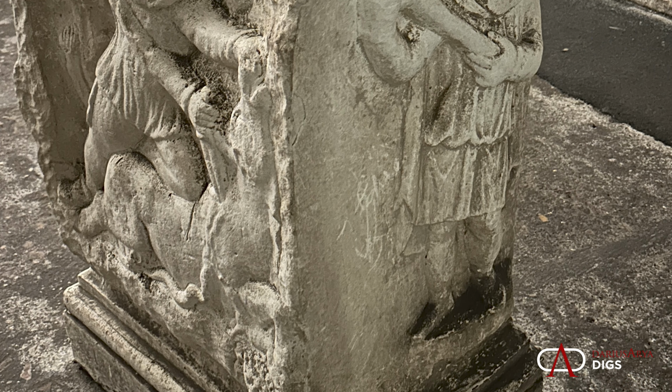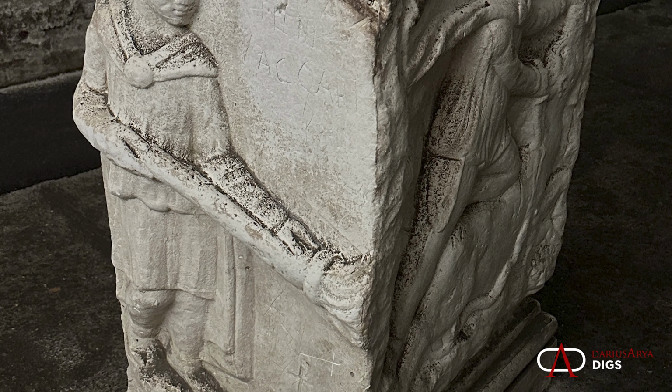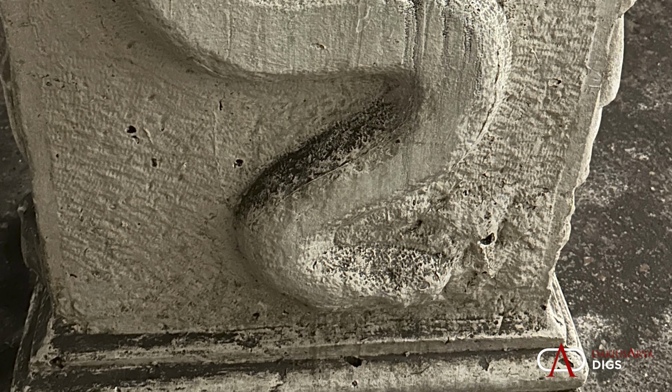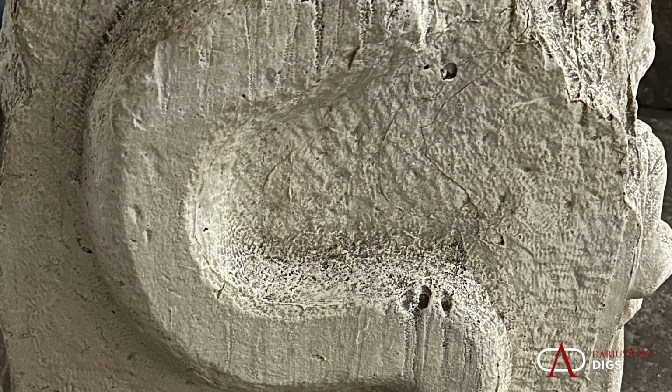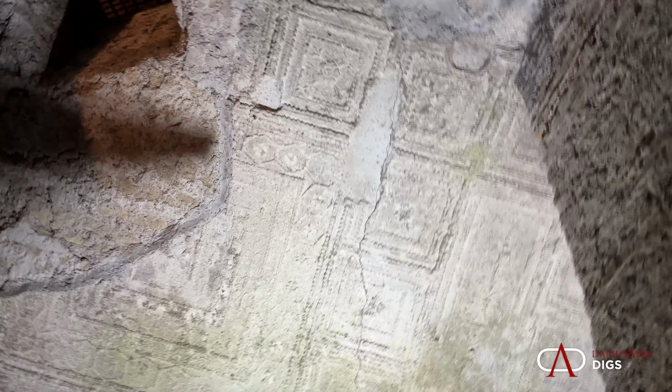And on the other side of the altar, we have Cautes with the torch up and Cautopates with the torch down, and finally even a snake. So there are great symbols that are involved with the worship of this deity, very, very popular in the 2nd and 3rd centuries AD. There are other spaces in the house that are also going to be decorated at this time.